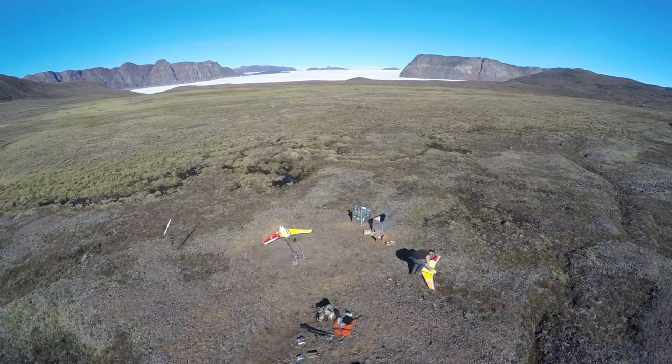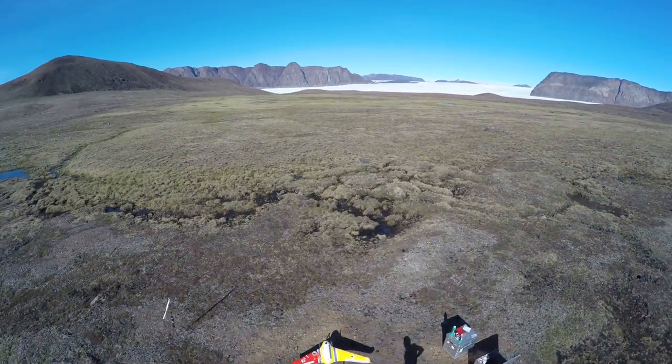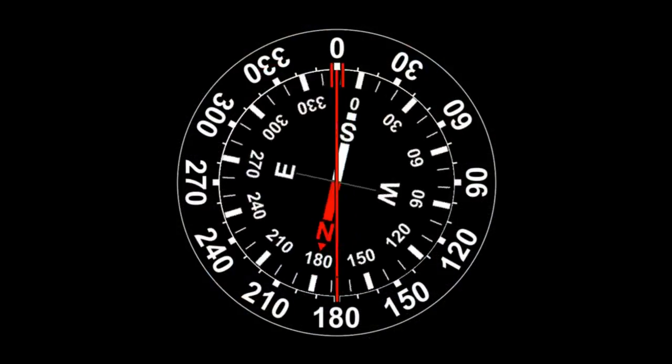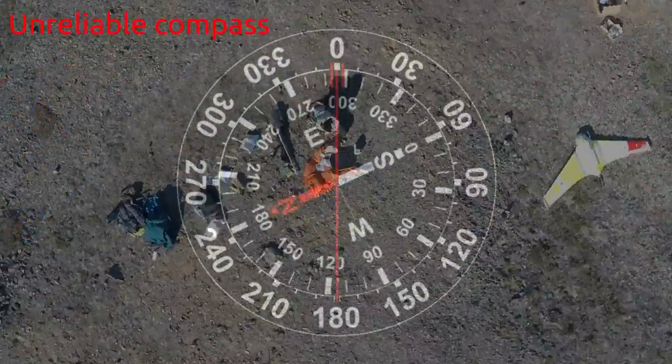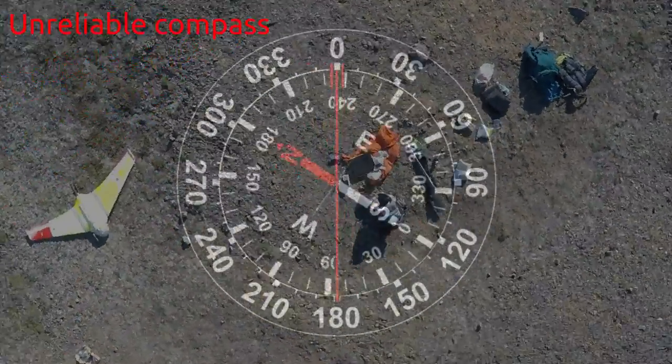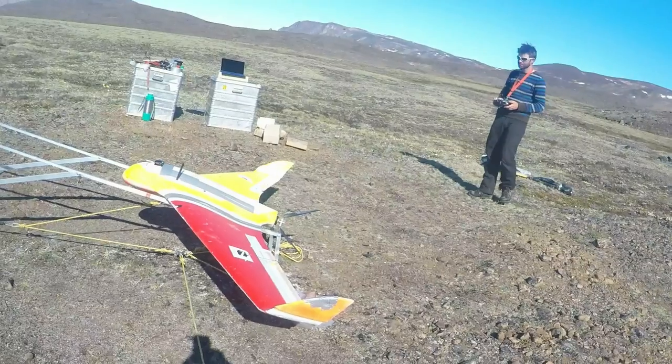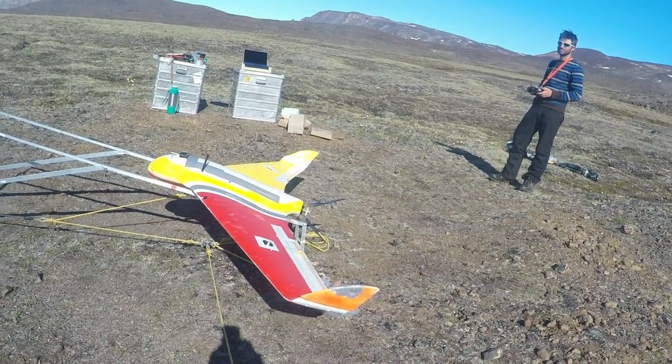Flying a drone in polar regions is very challenging, since the autopilot cannot rely on its compass, a crucial instrument for navigation, but unreliable so close to the North Pole. Therefore, flying requires a lot of preparation. 3, 2, 1.